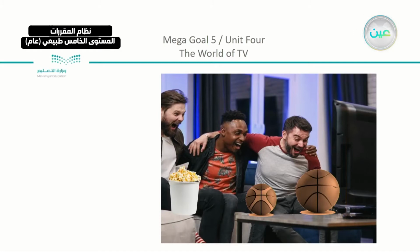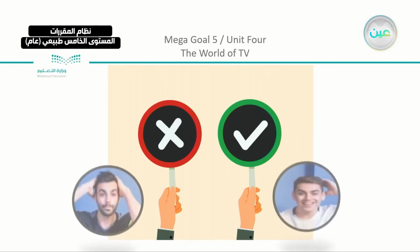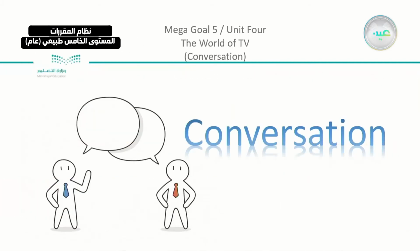So here, these guys, when they watched the game together, there was a kind of discussion or conversation that they had, of course, about the game that they are watching. So this is what we're going to talk about. We are going to see how to agree and disagree with someone, especially on a topic that is shared at the moment. We have here these two guys. Now someone is agreeing and the other is not very happy. So there is a kind of disagreement here. We're going to see in our lesson how to agree or disagree with someone else around any kind of topic. It doesn't have to be something related to TV. So our lesson is going to be conversation.